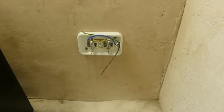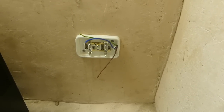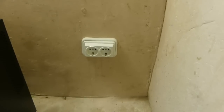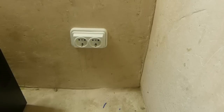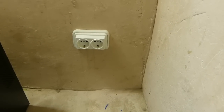So with the socket attached to the wall, making sure it's level, it's just a case of connecting the wires and putting the front on it. There it is, front on. All I've got to do now is wire the cable into the junction box where my socket circuit comes in. But we've got a video uploading.